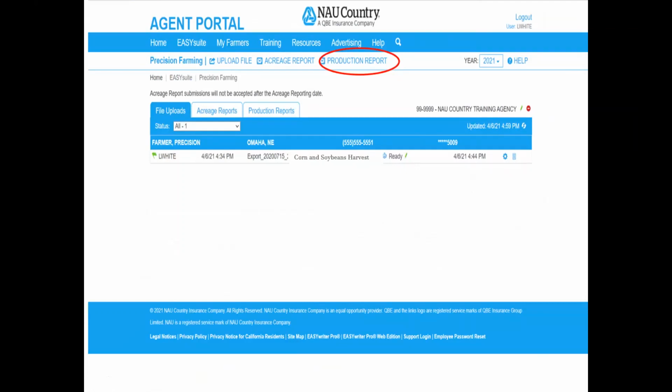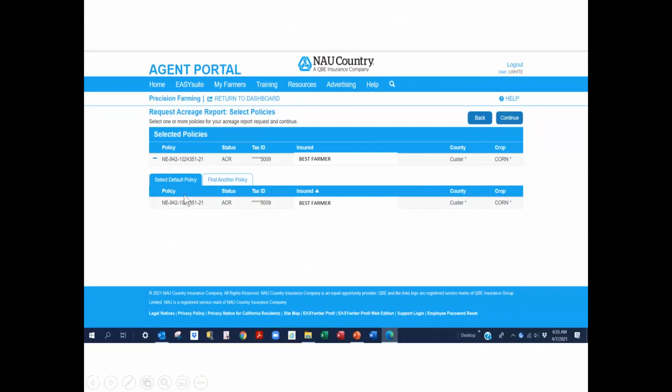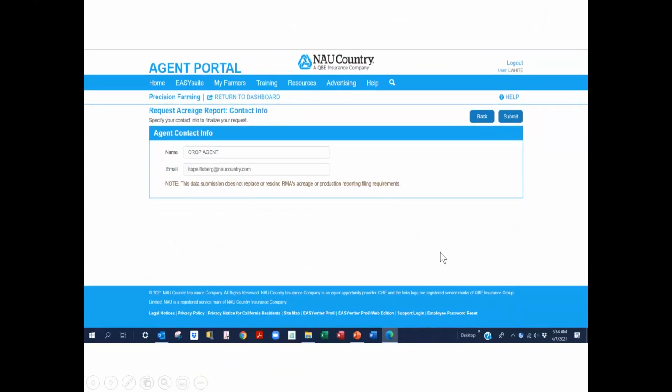So since the file is ready, I'll go up and click on production report at the top. It's going to ask me who we want to use it on. I'm going to click the plus sign on Best Farmer, continue. And once I do that, the agency contact information pops up automatically so that the agent gets an email saying we have the information in place and ready to create an acreage report or a production report off the information.